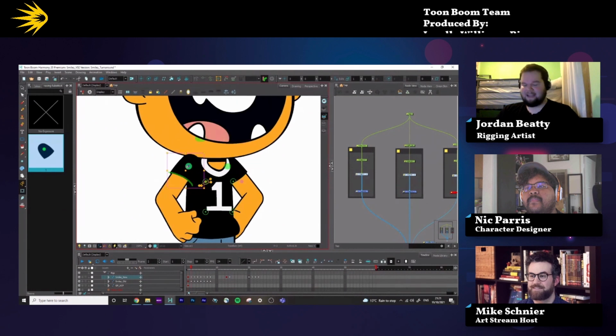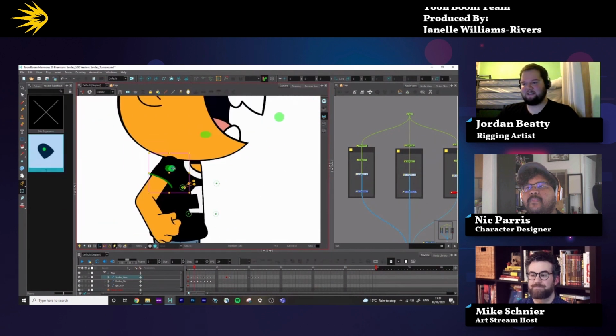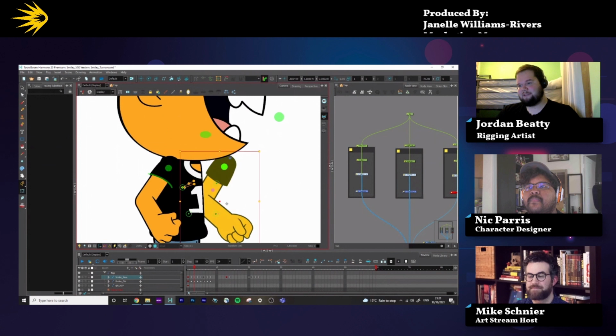Let's see, we have controls for the arms. So if this arm is hidden behind his body, you can grab it, move the whole thing.